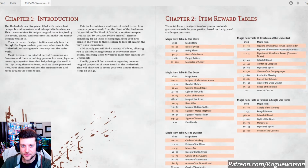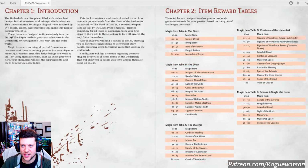You can see here in chapter, I guess it's chapter 2, is all these little tables at the beginning. It also is divided up between different creatures as well as the factions of the Underdark. Specifically, this one looks at 3 major civilizations of the Underdark, which is the Drow, the Duergar, and the Derro. Now, I would argue that the Deep Gnomes, I can't pronounce that, the Svirfneblin, would have been another good faction to explore.